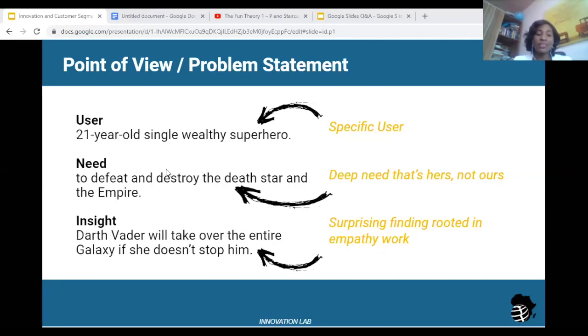So I'm going to give an example of this, our Star Wars lady again. So we said a 21-year-old single wealthy superhero who needs to defeat and destroy the Star Wars empire. The insight there is that during her story, she said that Darth Vader is taking over the entire galaxy. If she doesn't stop him, he's going to take over. So that was the insight that led to the need and all those things.